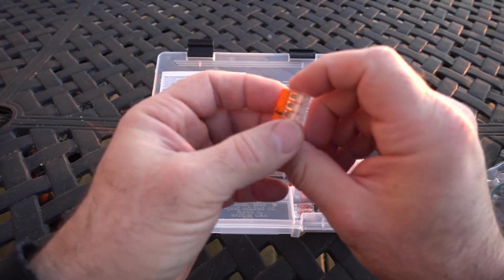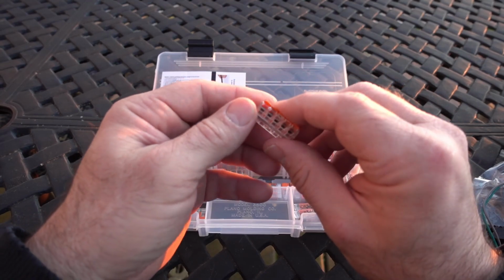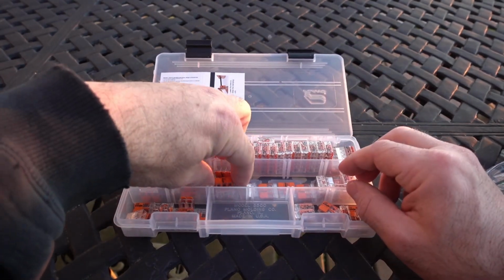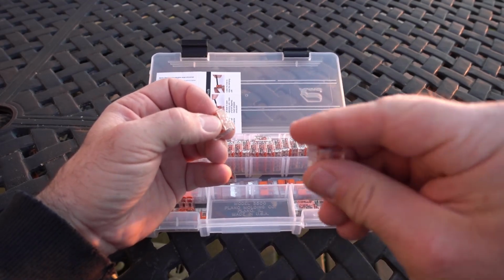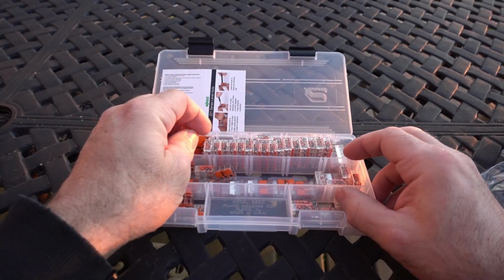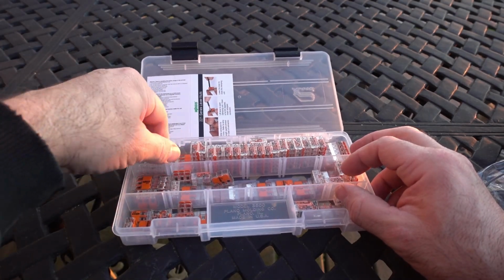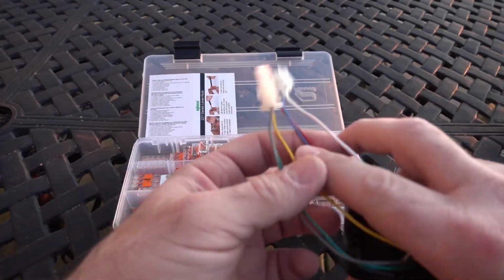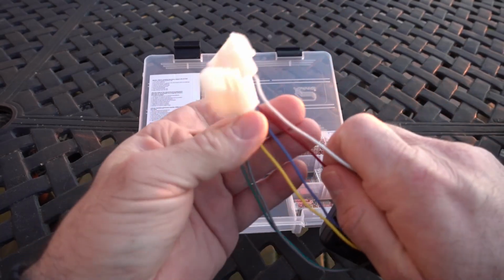And I think these go from 24 gauge wire down to 10 gauge, I believe. Can't remember. Something like that. But they make different sizes. Got a 3 wire here. Of course, the most common one is the 2 wire. So I believe you can use low voltage or like 110, 12 volt, 24 volt, 110. I'm not sure about 220 though. So I will need 6 of those to make this termination.